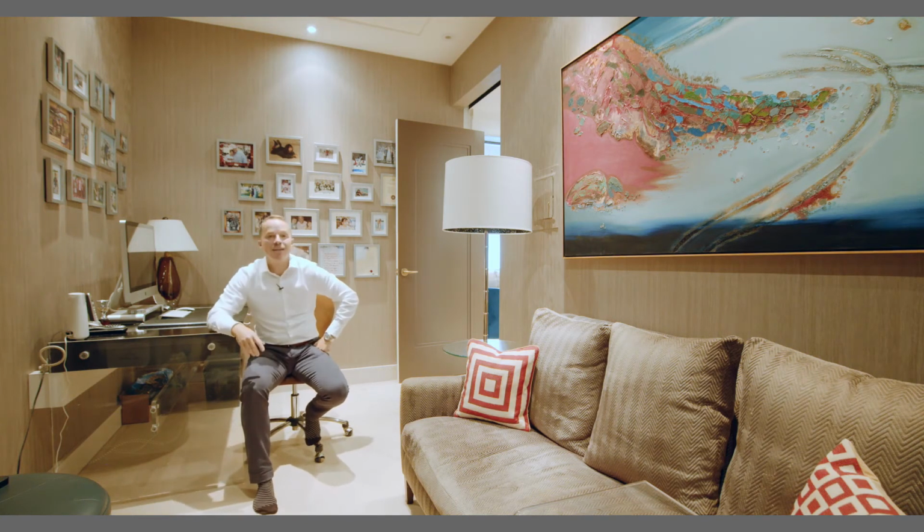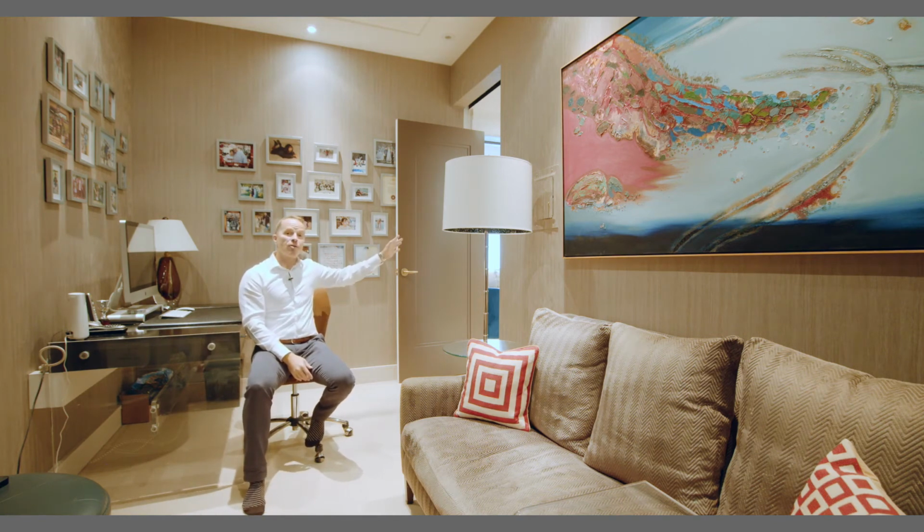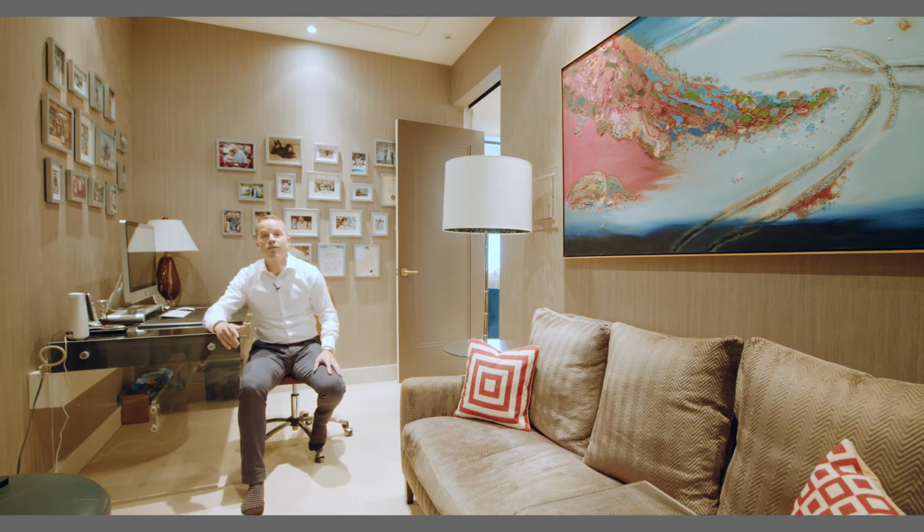All right, ready? Here's something that's really cool. Off the master bedroom is this almost 200 square foot home office. Now, nowadays, we're all looking for the ideal remote work environment. I can't think of a more perfect layout.